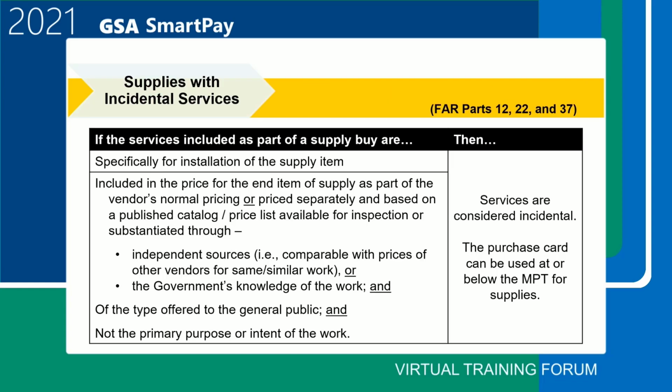When buying end items of supply, such as a piece of large or heavy equipment, incidental services may exist and be associated in the receipt of that item. For example, generators or a set of heavy-duty batteries may need to be installed. Many times vendors will include the installation as part of the total price of the supply item. They may also include other things like setup, testing, or an hour with your staff to teach you how to run or operate equipment. If the services are specific to the installation of the supply item, the purchase card can be used at or below the micro-purchase threshold for supplies.